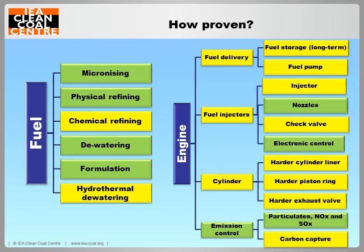This figure lists the components in MRC and DICE. Items highlighted in green are commercially available, and items highlighted in yellow have been proven on a pilot scale. So, roughly speaking, according to this diagram, around 40% of the components in MRC and DICE are already commercially available.